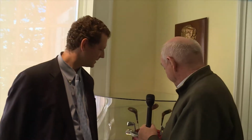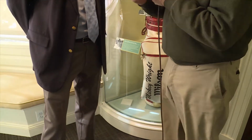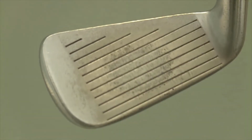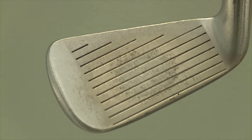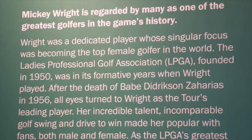Robert, we're standing in front of Mickey Wright's bag, and it's minus 2 of the clubs that are actually on the wall. Tell us about those. Sure. Well, first her 4-iron, which is pretty amazing. You don't see many 4-irons with a wear pattern like this in the center of the club face, and that's the sweet spot for Mickey Wright. Yeah, the sweet spot for a butter knife 4-iron from the 60s, and she stuck with those Wilson clubs for a very long period of time. And then the bullseye putter that she won 81 of her 82 tournaments with, including 13 major championships.